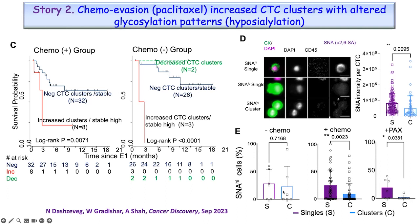And these clusters have been shown to be associated with chemo treatment more significantly. And you'll see with the chemo treatment group, more clusters with decreased sialylation pattern. And sialylation is a sialic acid with negative charge that may actually exclude the CTCs from cluster formation, and decreased sialylation would make the tumor cells cluster together.